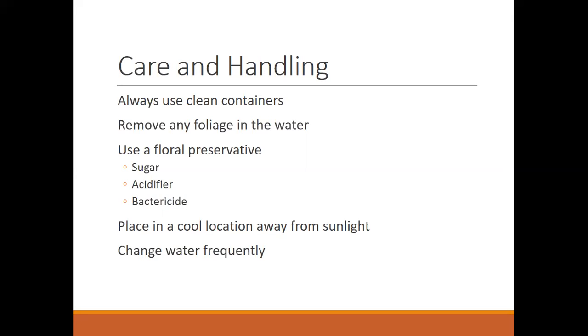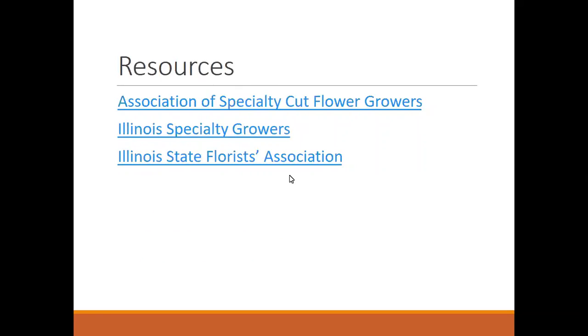Keep them cool. So if you have a flower cooler, that's obviously ideal. If you don't, try to have that turnover be pretty high so that you're not storing flowers for a long period of time. And then, like I said, changing out the water frequently is going to be super helpful.